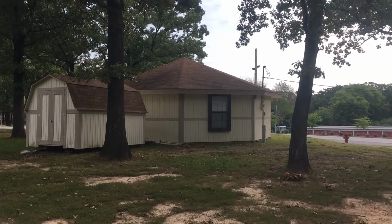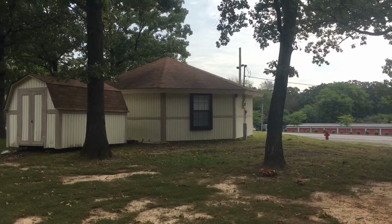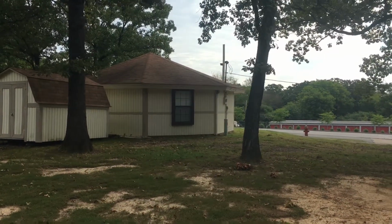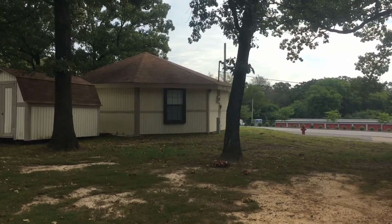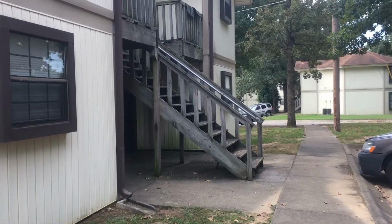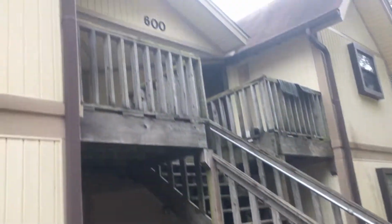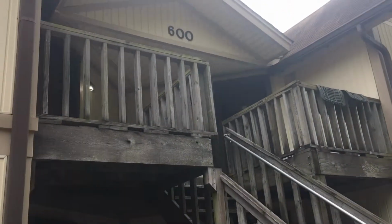This is a storage shed, but behind that it's a single unit, 2-bedroom that used to be used as a manager's unit, and that could be easily converted back to a 2-bedroom standalone unit, which will receive $600 monthly rent. Here we go. Let's inspect units in 600.